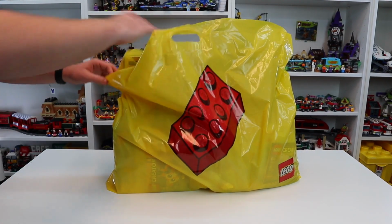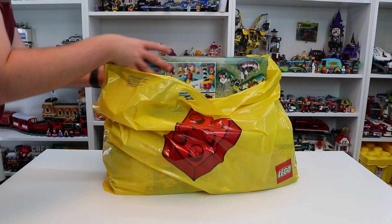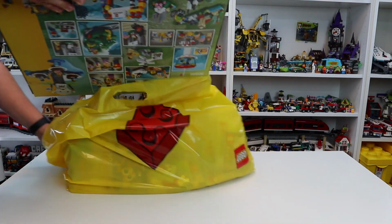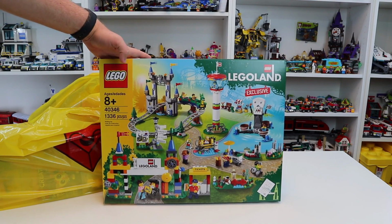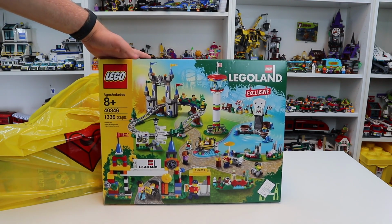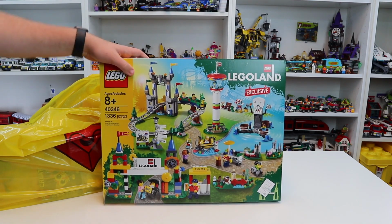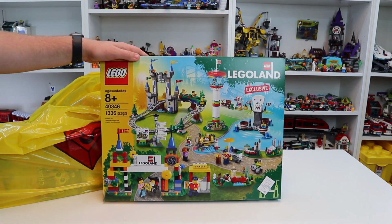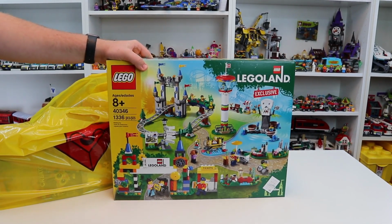So first things first, I'm going to get the biggest set right out of the way because I think that's the one I'm most excited about and the one that you'll probably be most excited about as well. And that, of course, is the LEGOLAND exclusive park. This set is set number 40346. It's got 1,336 pieces. A LEGOLAND exclusive. The only place you can get it is at LEGOLAND Discovery Centers, as well as I think that it was briefly online in the US.